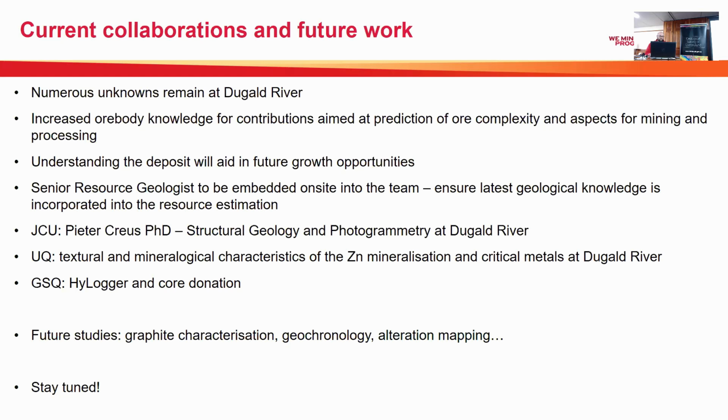And then there's plenty of other future studies. There's graphite. I'd like to understand what the graphite's doing at the deposit. It's a geochron. We don't know pretty much anything about it. Alteration mapping. So plenty to talk about in the future. So thank you very much.